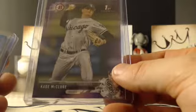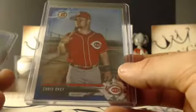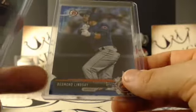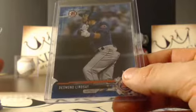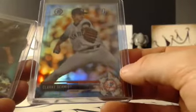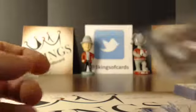Cade McClure, White Sox. Blues to 150, Chris Oakey, Reds. Buddy Reed, Padres. Desmond Lindsay with the messed up front, Mets. Green to 99, Dylan Busby, Pirates. Our Aqua Refractors to 399, Clark Schmidt, Yankees. Zach Lauder, Orioles. Pavin Smith, Diamondbacks. Brennan McKay, Rays.